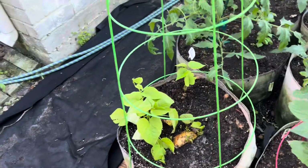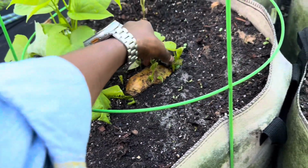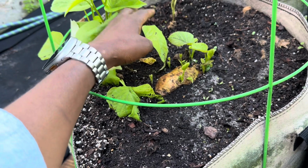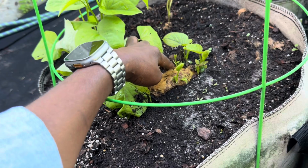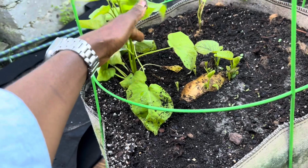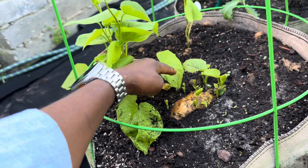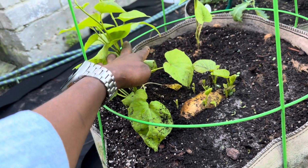This is the one sweet potato, which I chitted, which means you just plant it and then it makes all of these slips for you. You harvest the slips and you plant them. So this slip here came from this, that one came, and then the other one that I showed you all came from here. And I can continue to harvest more slips.